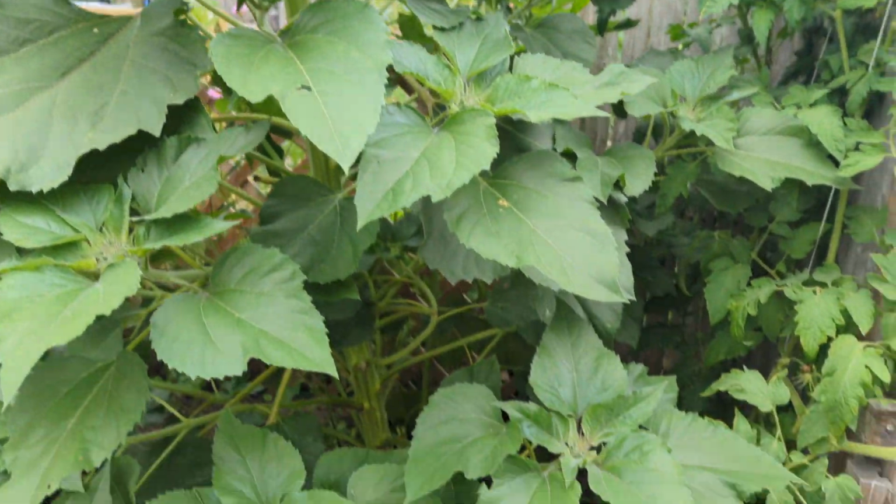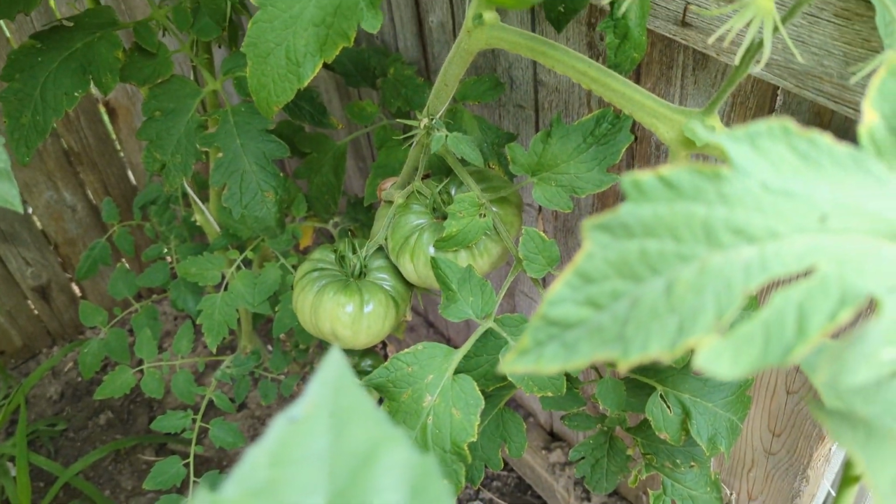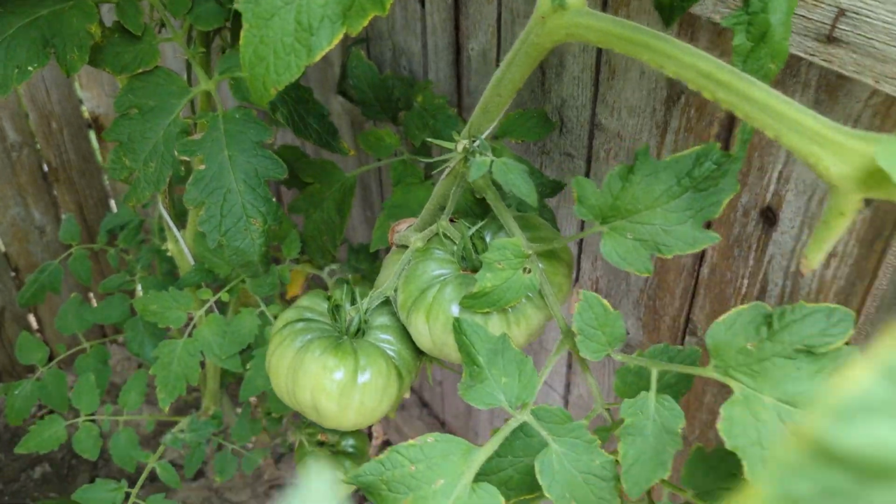Ooh, hang on, let me show you these tomatoes over here. Right behind the 12-foot volunteer sunflower is the Dr. Witchy's tomatoes. Don't those look good?